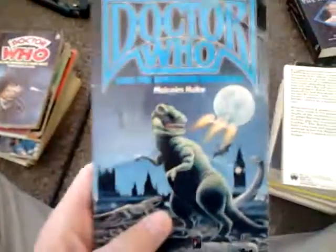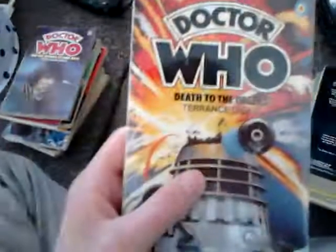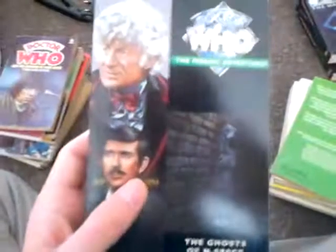The Dinosaur Invasion, which is the canonical American version. I need to get the Target version, but technically I have every 3rd Doctor story. So, yes, I'll wait till then. Death to the Daleks. The Ghosts of N-Space, The Missing Adventures.